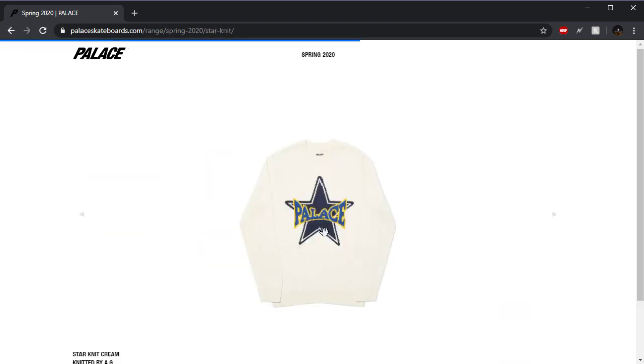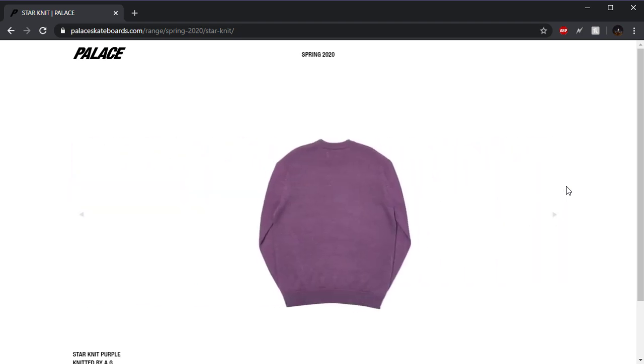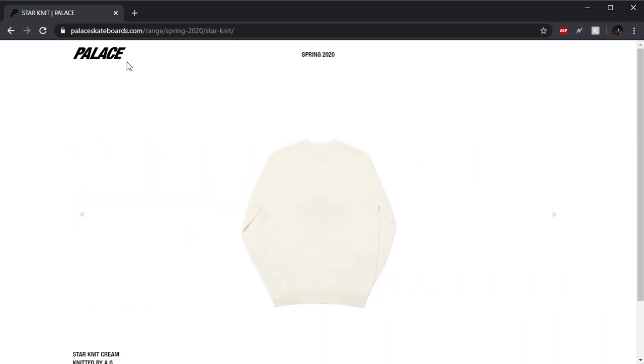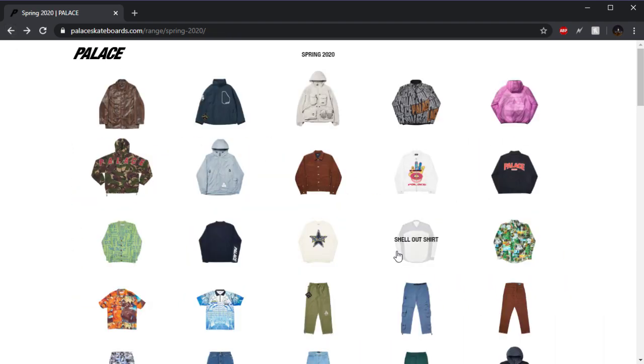You have the star knit. Kind of reminds me of the Palace Dallas stuff that they've been doing. This is all right, I guess. This colorway is probably my favorite, but yeah, just not crazy about that either.